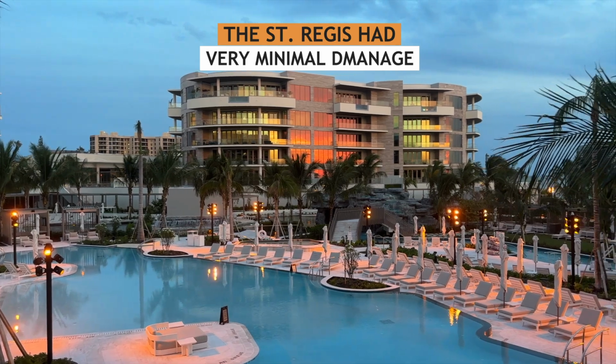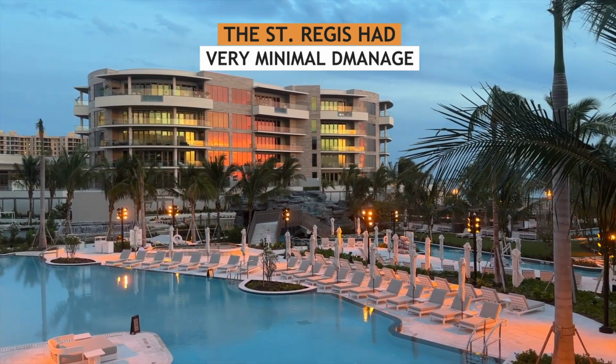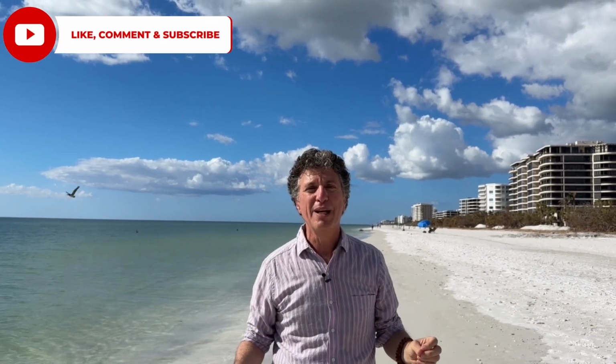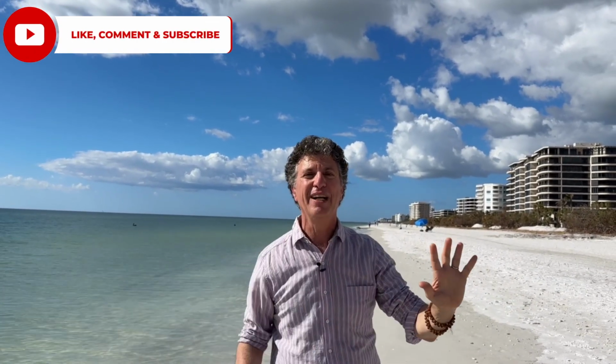They had very, very little damage, if at all, if you consider an inch or two in the bottom of a parking garage. There wasn't water intrusion into the units. There wasn't damage to the windows, and right after the storm, the entire team got back out there cleaning and polishing and getting ready for the residents as soon as the island opened.